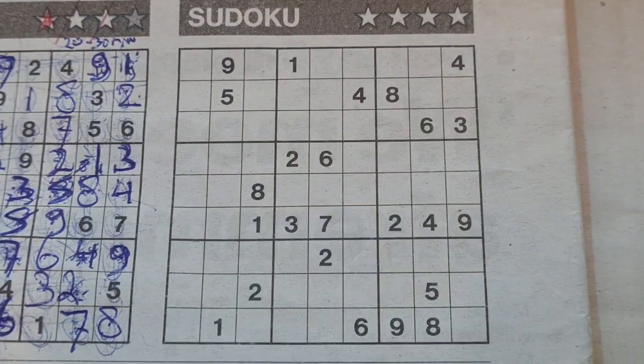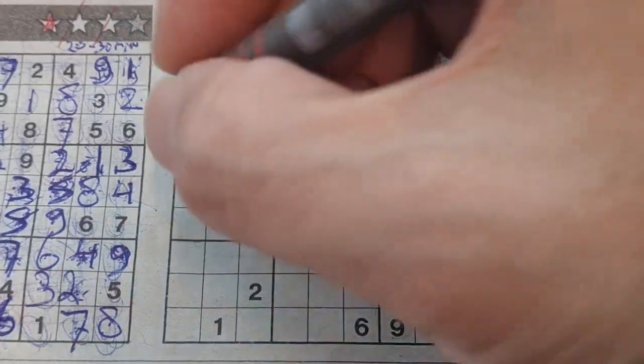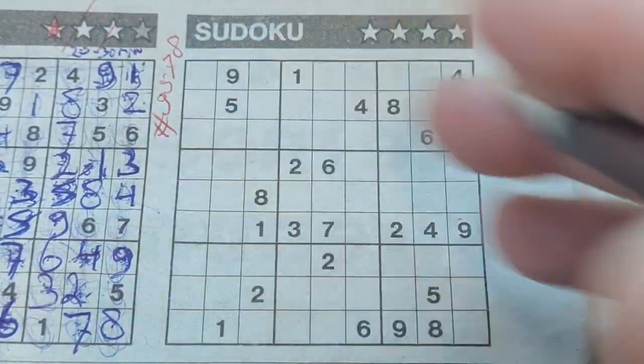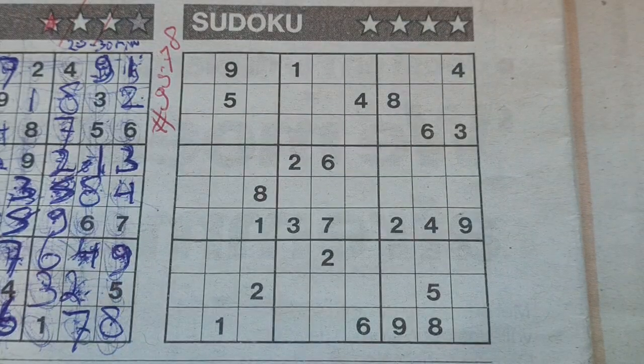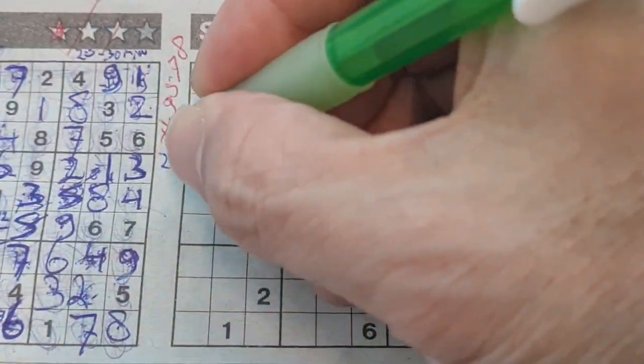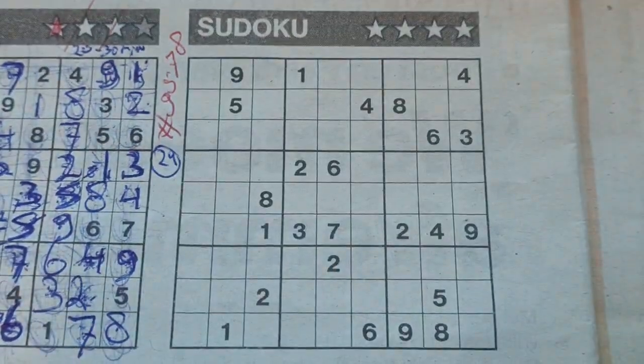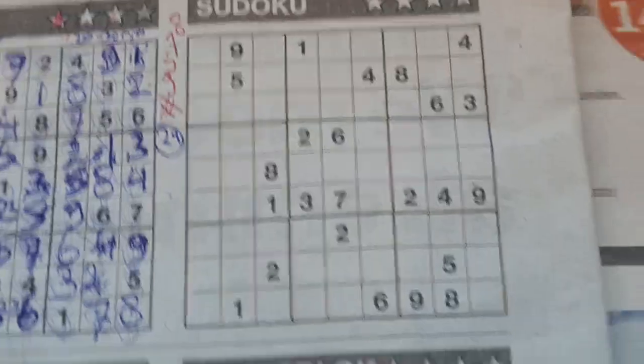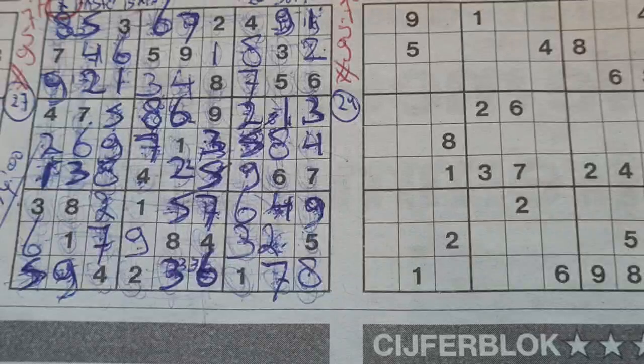Four star Sudoku number 9578. Before I start, I always count the printed digits. This one has 24 printed digits. Usually, it's a true four stars puzzle.